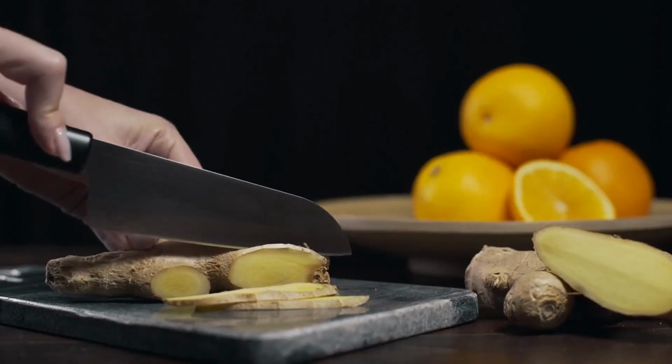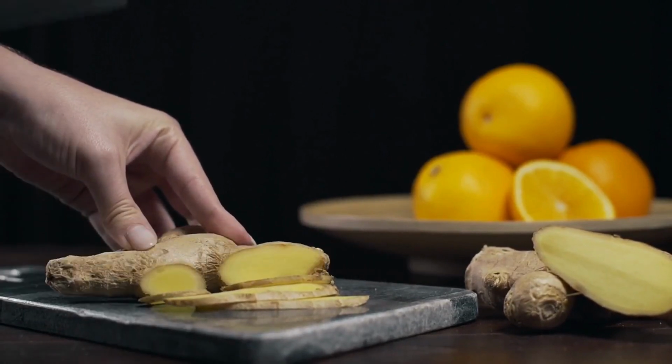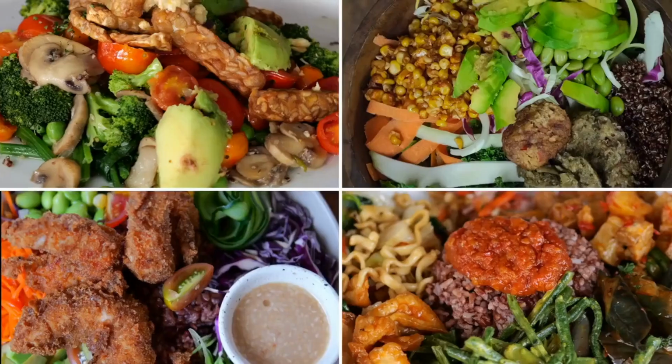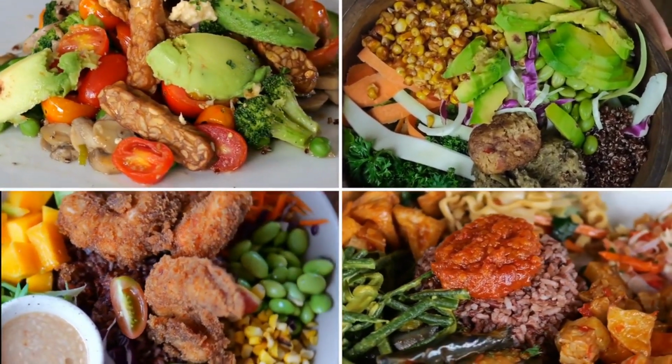In conclusion, a stomach ulcer can be a painful and uncomfortable condition, but with some simple changes to your diet, you can help manage the symptoms and promote healing. By avoiding irritants and incorporating healing foods into your meals, you can take control of your health and feel better in no time.